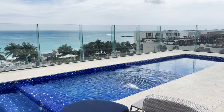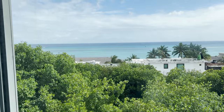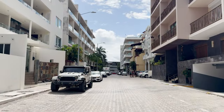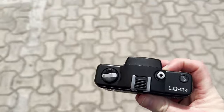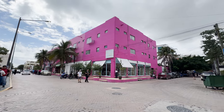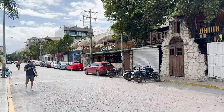I'm an absolutely huge fan of the Lomo LCA Plus. It's very expensive for what it is, so find a used one because there's a lot on the used market for a lot less. It does not really hold its resale. It was one of the first film cameras I ever got, and I think it was the first one that really connected with me. I like the simplicity of it. You don't have to think about anything. You just frame it up and shoot.